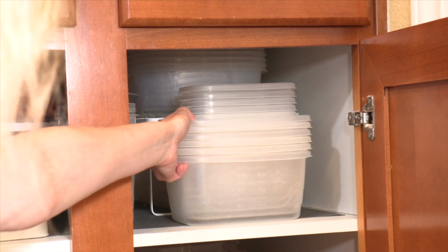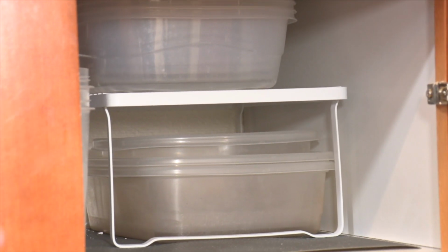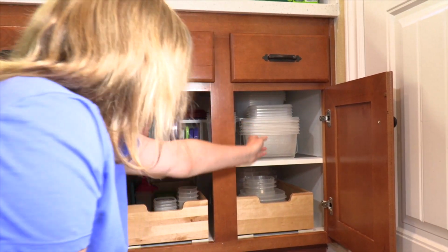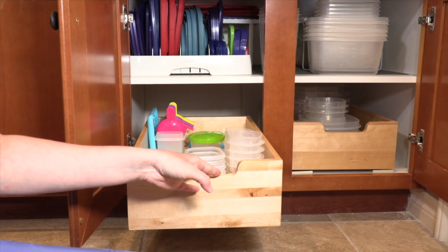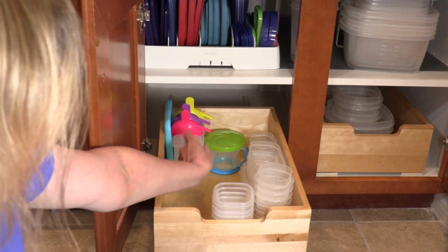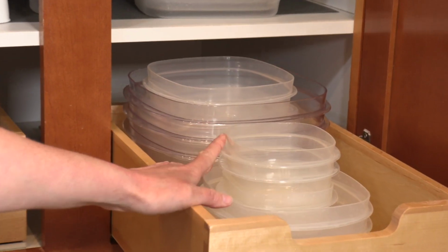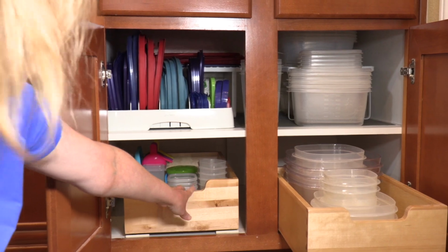And here's another example of one of those shelves. So I have 2 total in the back there that I'm able to put more in the back because of it. So yeah, I also have these pull-out drawers that are really helpful. I use them for the smaller containers, and then I have some random kids snack stuff, and then popsicle makers, and then I have just more Tupperware on this side. So lids over here, and then Tupperware, kind of kids snack and small Tupperware area.